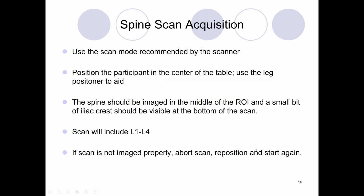If the scan is not imaged properly, if you notice on the window screen that the spine is crooked, abort, reposition, and start the scan again.